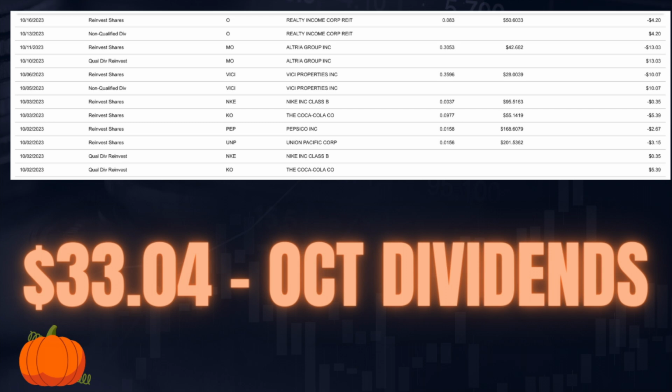Then I got a really nice $10.07 from Vici Properties, which has been a company that I've been loading up on as of recently. Vici's been trading at a pretty big discount and even got below $26 per share the other day. Unfortunately, I wasn't quick enough to buy that dip before it recovered, but Vici's an amazing business that I've been loading up on as of recently, with real estate overall just kind of falling in general due to the high interest rates and all that.